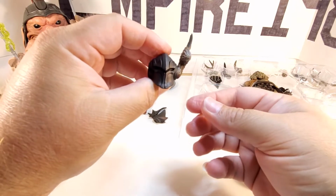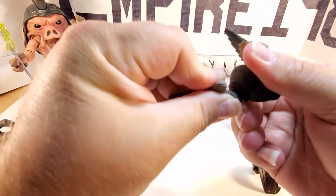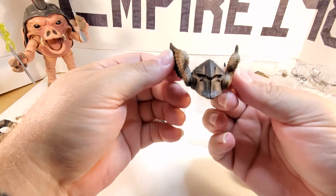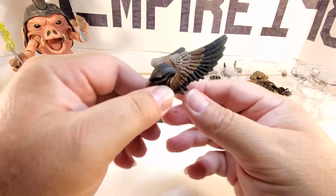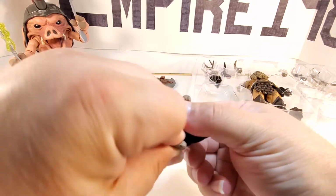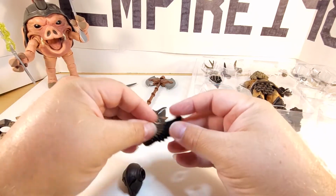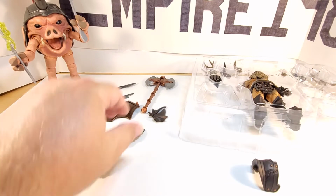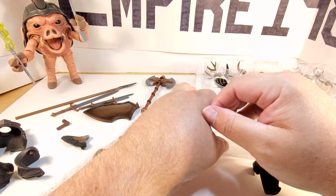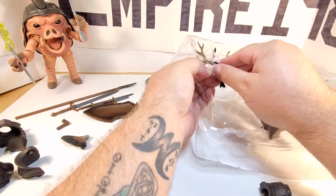Oh, that's wicked. Let's get this other one on there, see how that looks. Oh. That's pretty fucking cool. That's just one pair of what turns out to be five pairs of horns or helmet attachments for this guy. Still haven't come up with a name yet. Kind of have one in mind. I'm mulling it over.